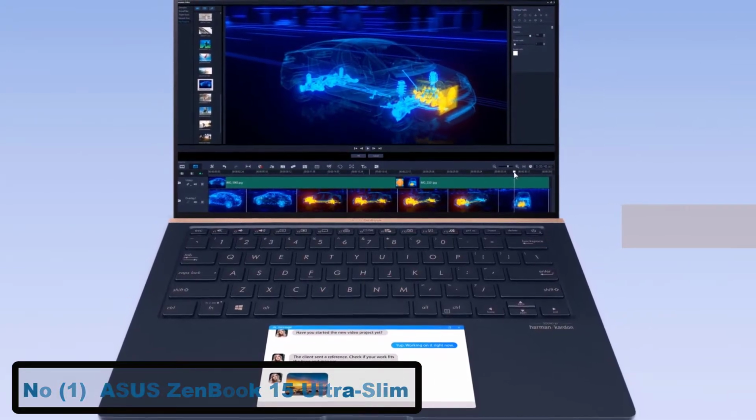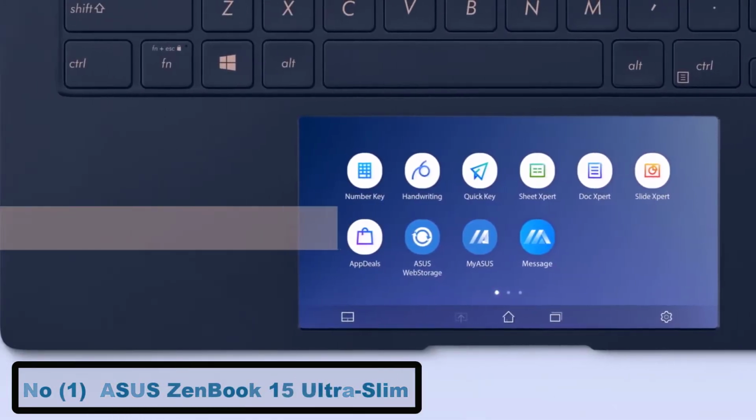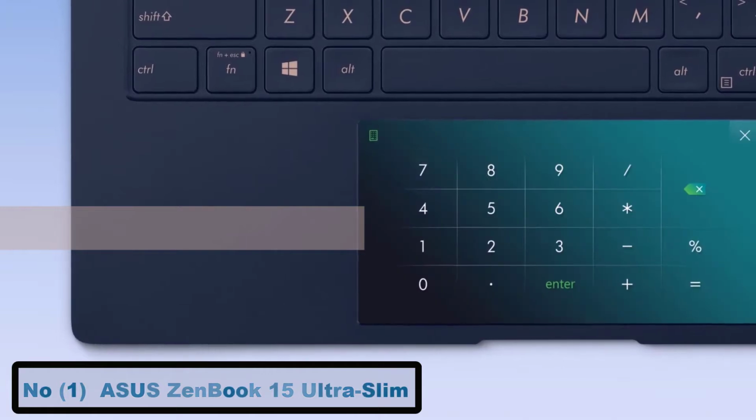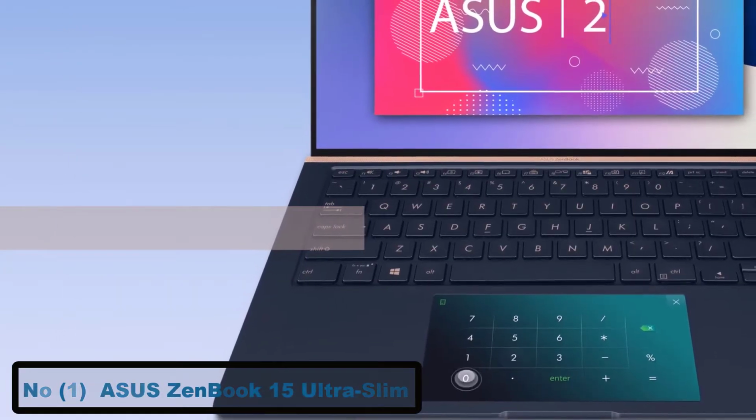As I said, I liked the design right away. The royal blue color version of this thing looks better than the metallic one in my opinion. The rose gold plating near the hinge that wraps around the side as well gives it a nice touch.